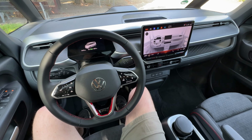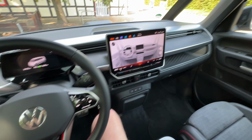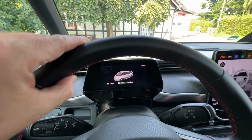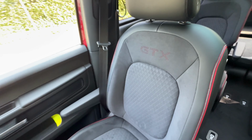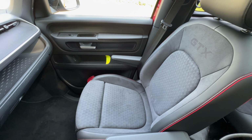So this is the interior of the GTX version. Yes, it does have a few extra finishes to make it feel sporty and more special in some ways. I don't necessarily think it's more special because it is sportier, but it does have the red stitched finishing that you might love. The red finishes on the steering wheel. There's GTX embroidery on the seats and the red piping on those seats as well. Those seats are sporty seats. They're very comfy and very supportive.